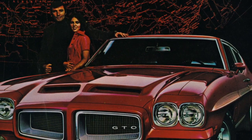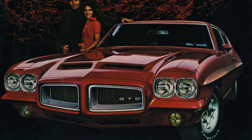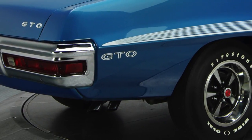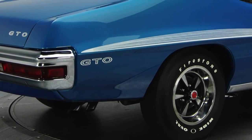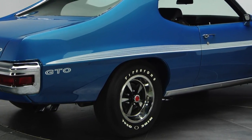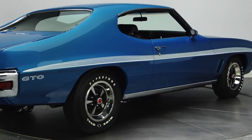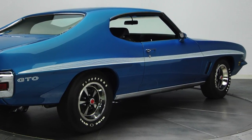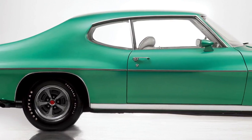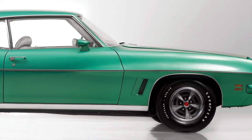For 1972, the GTO was back to being an option package, not a separate model. The 1972 GTO was now officially a Pontiac Le Mans with the GTO package. Sales of the 1972 GTO were pretty dismal at only 5,807 units. It was a sign that the golden era of the muscle car was officially over and the GTO would soon be put out to pasture.